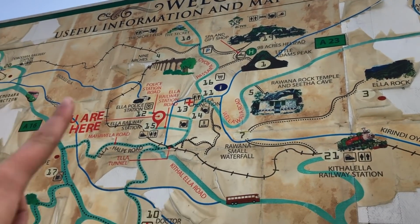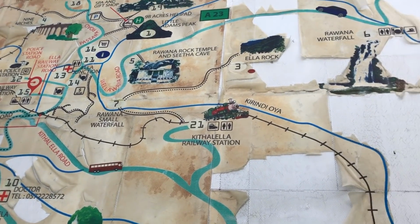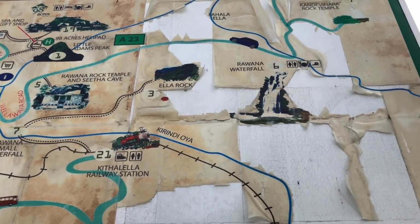Here's a map so you can see a little bit of what to see and do here in Ella. As you can see, you can do Ravana Falls, Ella Rock, Little Adam's Peak.